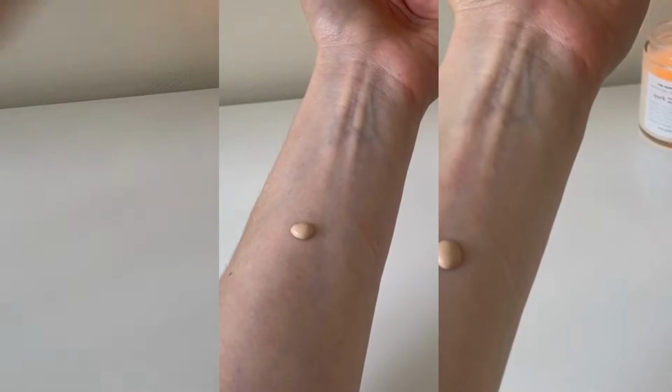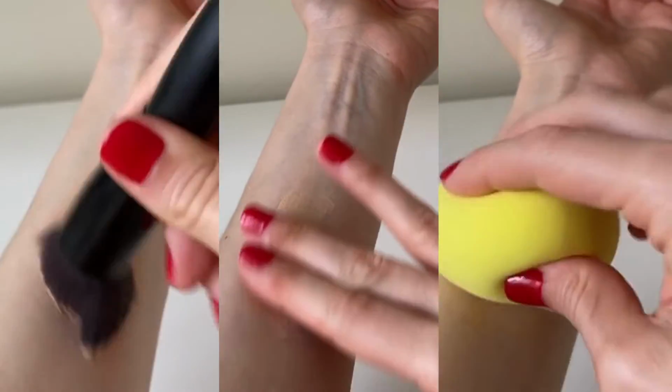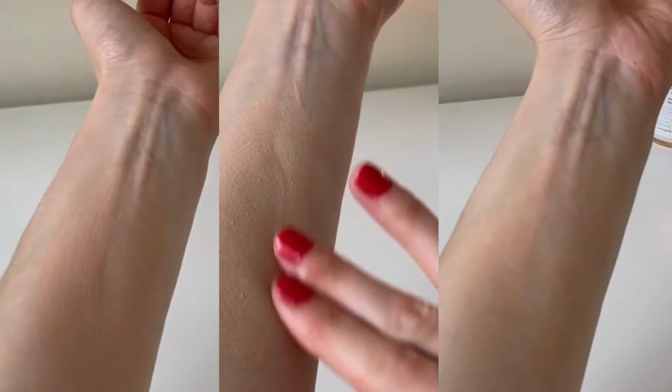Apply sunscreen before your foundation, even if your foundation has SPF in it. And if your foundation has SPF in it, that is a bonus, not a substitution. When it comes to application methods, you can use a brush, your fingers, or a sponge. If you use your fingers or a brush, you will get better coverage than when you use a sponge, since the sponge does soak up some of the product.